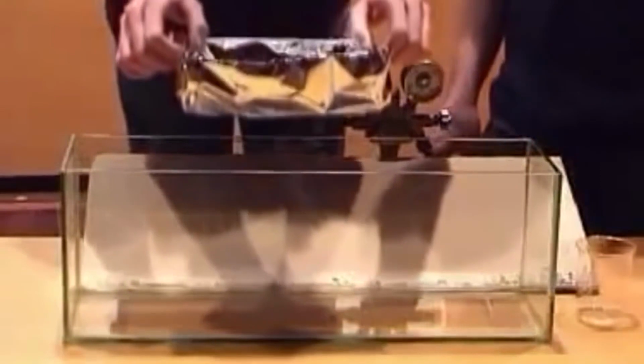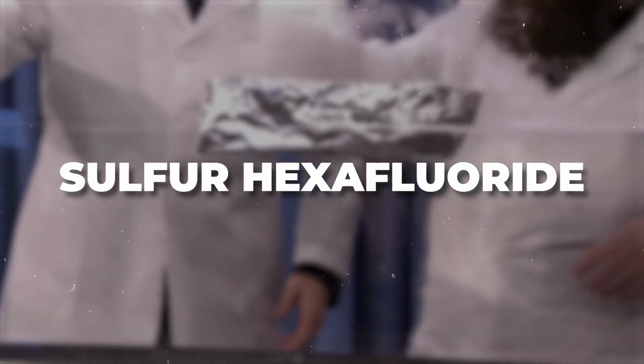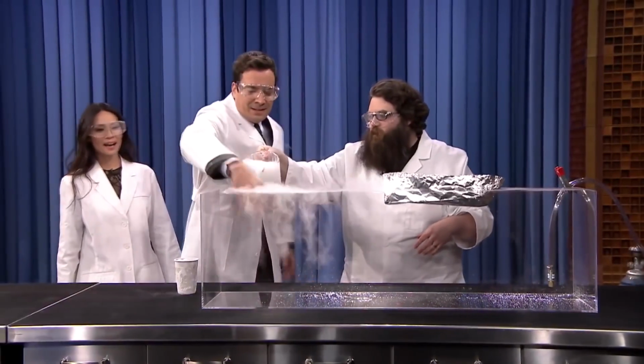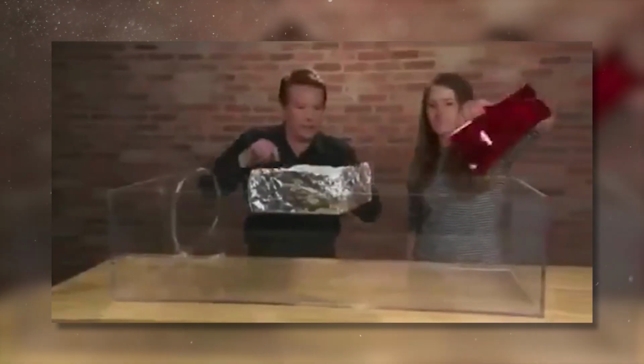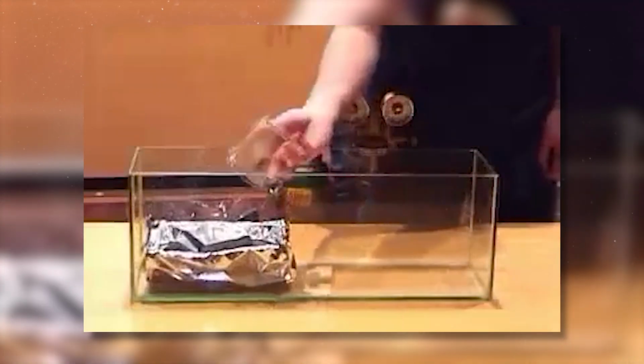And now let's have a look at gas that is able to hold solid objects. This is sulfur hexafluoride. If you fill a closed container with it, it will sink to the bottom because it is heavier than air. And if you put some small object on top, for example, a foil boat, it'll easily hold it on its surface. And if you scoop out the gas, then the boat will sink to the bottom.